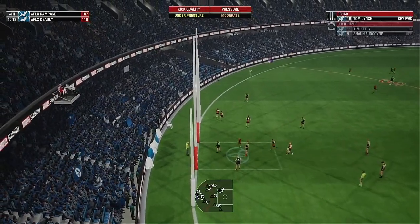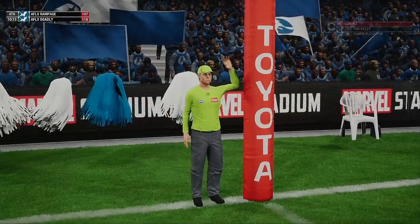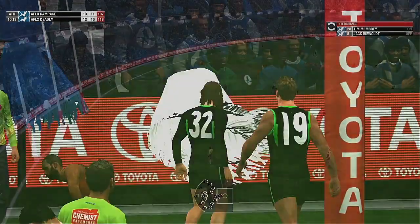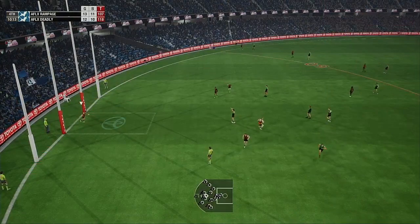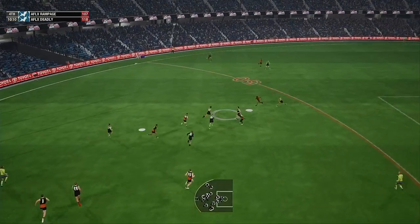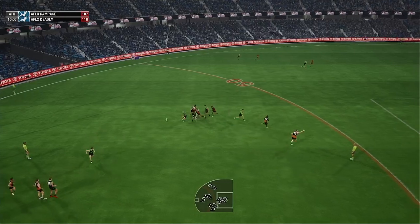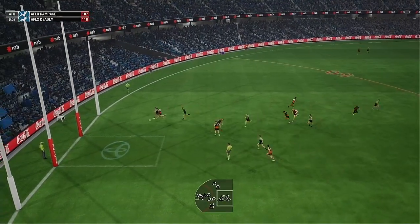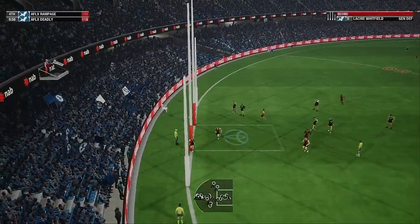Oh, it just hits the post. Just two goals in it. Harbrow to kick it in. Wood didn't mark it. I haven't seen him for a while, Gaz. Yeah, he's having a real quiet match, Hunter. Going for goal number one.